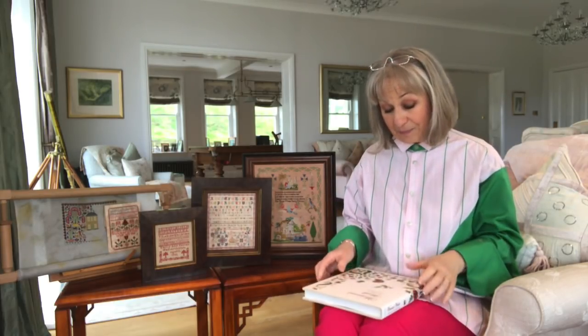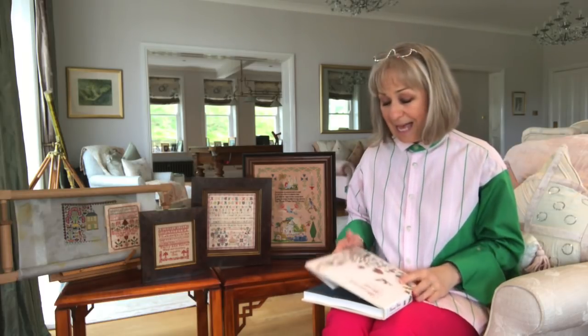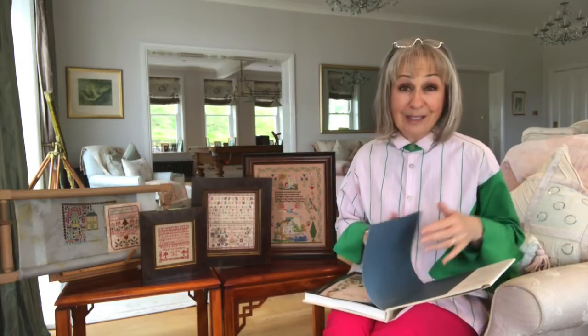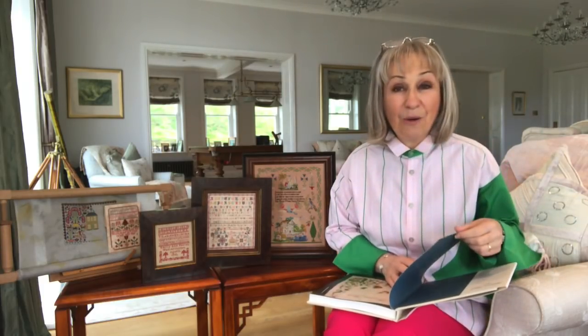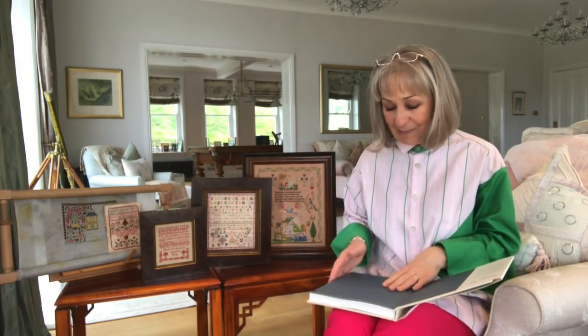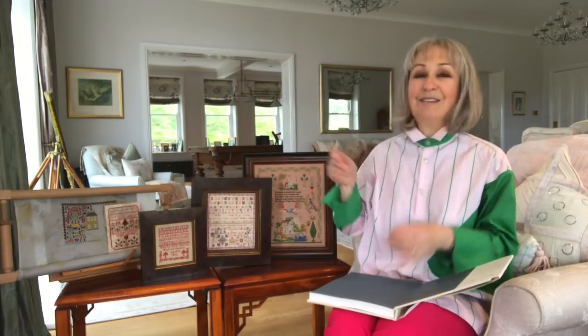But this book, when it came, I took it to bed with me, and I intended to read whilst I had a warm drink. I like a cup of drinking chocolate at night in bed. But you know what? I couldn't stop reading. And I think it was about 3 o'clock in the morning when I actually turned my light out.